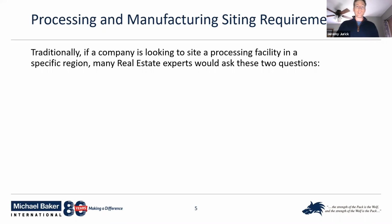If a company that does that is looking to site in a specific region, whether it be Western Pennsylvania, Texas, Louisiana, wherever, real estate experts across the board are going to typically ask these two questions. Number one, what's your budget? Okay, company XYZ, how much money are you willing to spend on purchasing property, moving to this area, standing up facilities, infrastructure, et cetera?